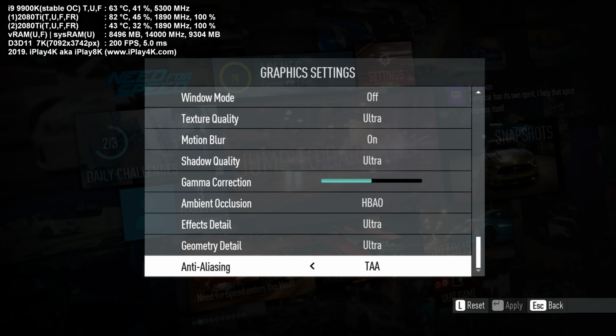Matrix saw this, guys. 8K resolution possible. Little sneak preview, but the delay is so high. Alright, guys, let me real quick show you the settings, and we're going to wrap it up.